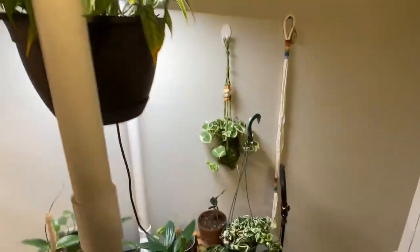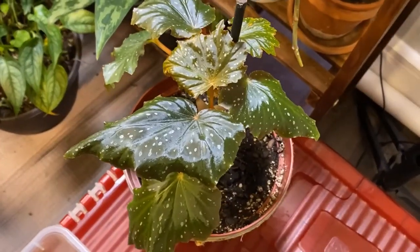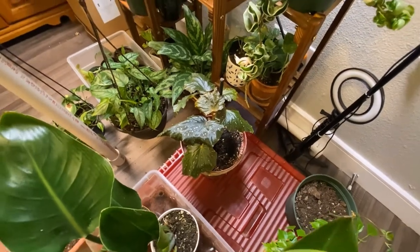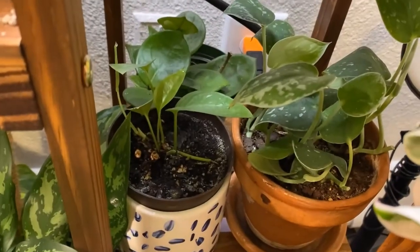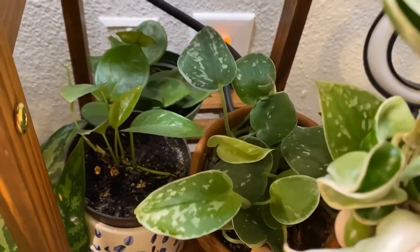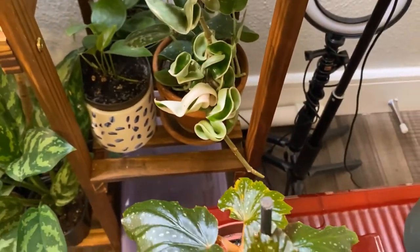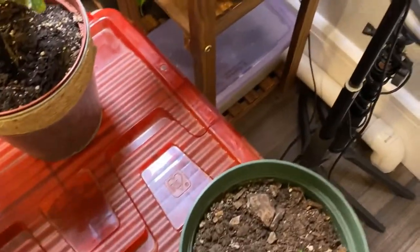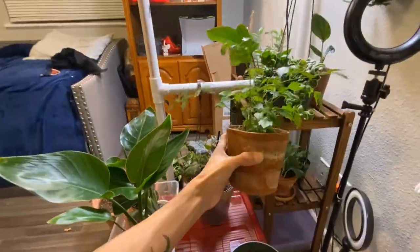I got these so that I could make some for my Patreon members. Here's a begonia Griffin. And I made a propagation out of that as well for the store. There's a Cebu Blue that's just growing so much. Here is a Pothos argyraeus. I potted up for the store. I have a little prop box in there. And little props.